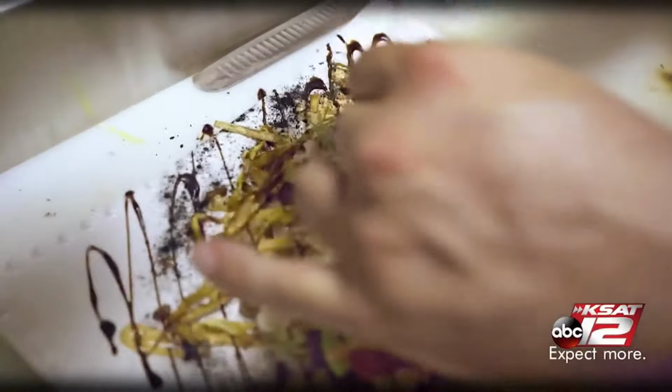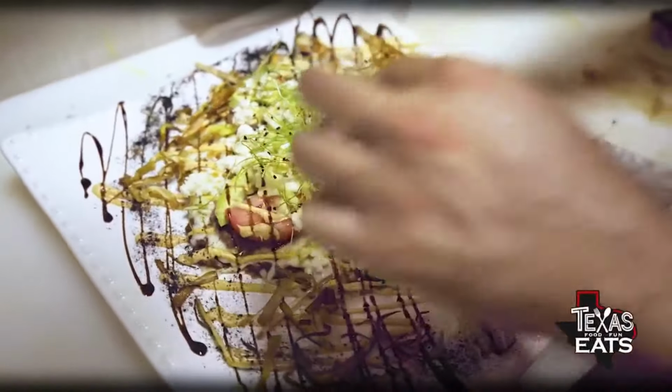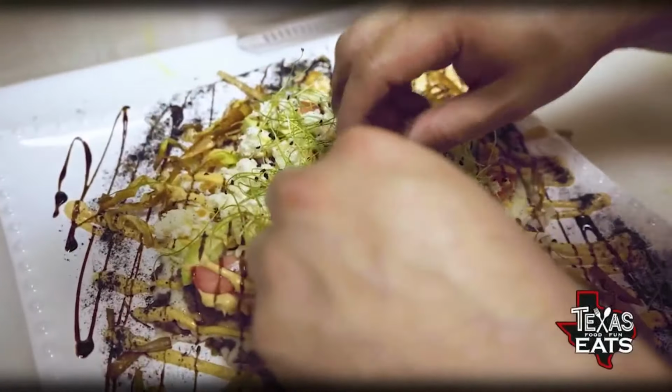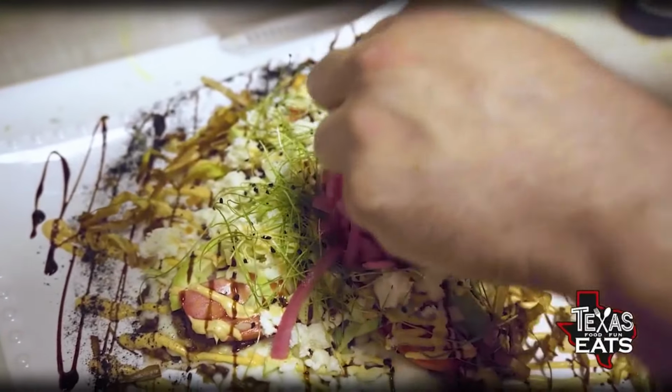Here we go. Oh, look at that. Wow. I've never had anything like this before. It's kind of like a pizza, kind of like a taco, and a lot like nothing you've ever had before. It's very good. A lot of great flavors on there.